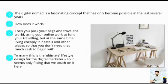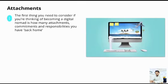It's certainly not for everyone. And it's not the only option for true lifestyle design, as some people seem to think it is. Consider the following points before making up your mind. Attachments. The first thing you need to consider if you're thinking of becoming a digital nomad is how many attachments, commitments, and responsibilities you have back home.